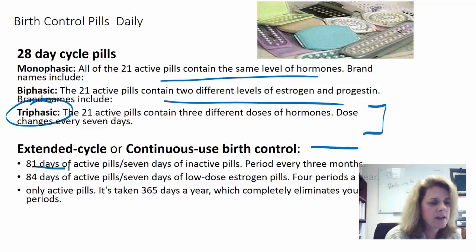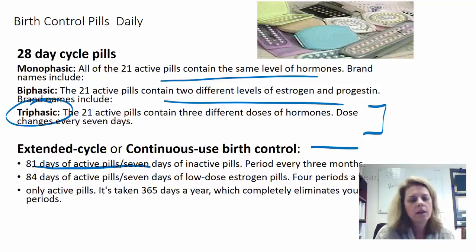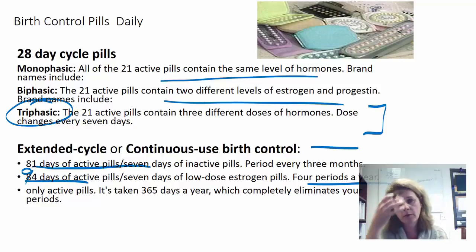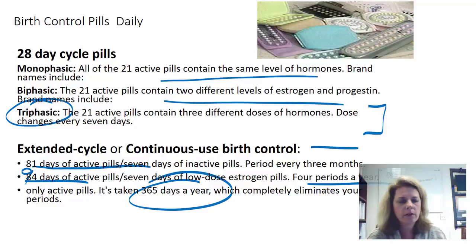Because you're going to take like 81 days of an active pill and then 7 of an inactive. You can do some that will give you 4 periods a month. And I may have done the math wrong. That may be 94. I can't remember. Anyway, you take a long period of pills and you have your period again, maybe every 3 months or every 4 months. And then some you take every day, and so you just literally never have a period all year long.